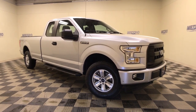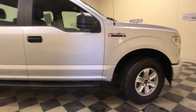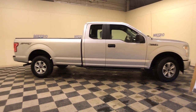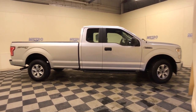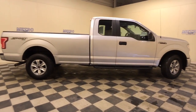Hop into the 2017 Ford F-150. This vehicle is an outstanding buy with fewer than 25,000 miles on the odometer. Take a closer look at this full-size F-150. It's the light-duty pickup that leverages military-grade aluminum alloy and high-strength steel to produce class-leading towing and payload capabilities.